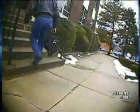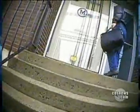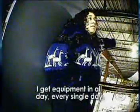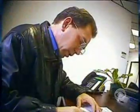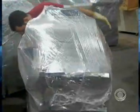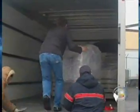So we went with Junton into this warehouse, one of 25 across the country, to see how hard it would be to buy a used copier loaded with documents. Turns out, it's pretty easy. I get equipment in all day, every single day. Junton picked 4 machines based on price and the number of pages printed. In less than 2 hours, his selections were packed and loaded onto a truck. The cost? About $300 each.